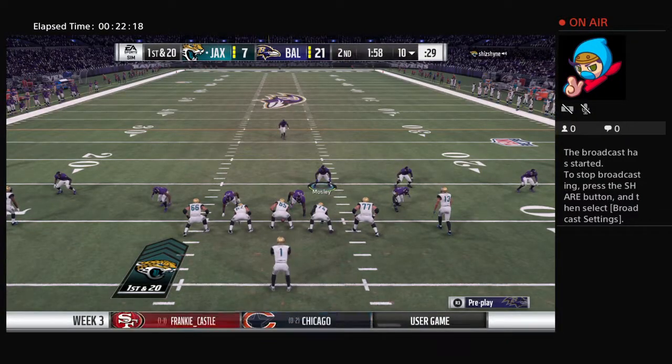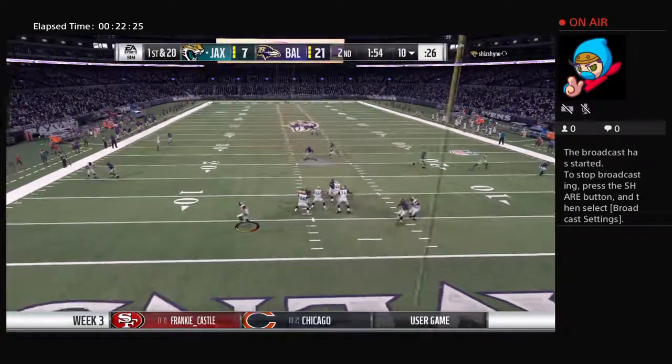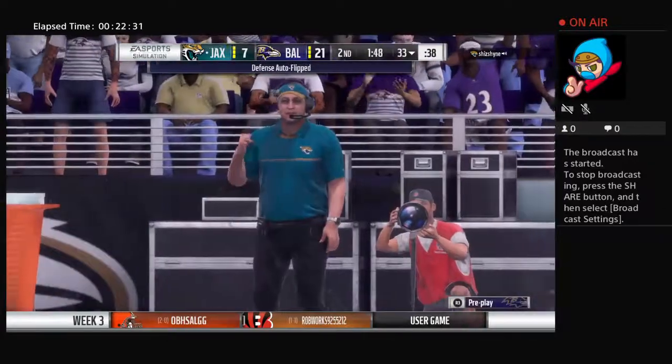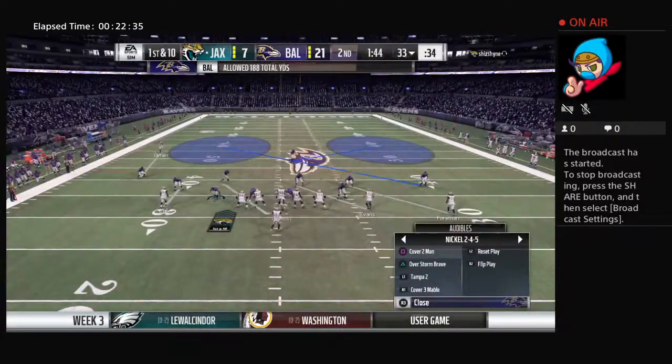All right, now, lucky 56. Now they'll throw here out of the gun. Dancing to his left. Looking left sideline, it's complete. 23 yards on the play. First down now, but that clock rolling.